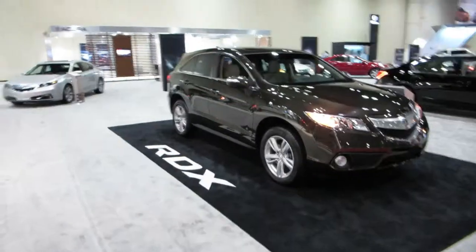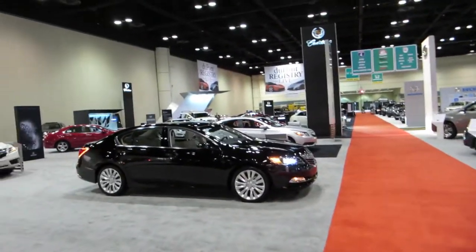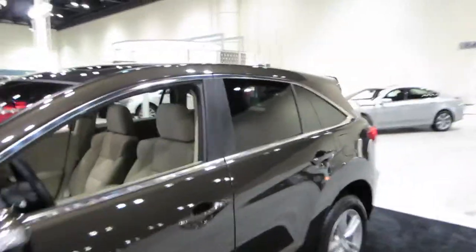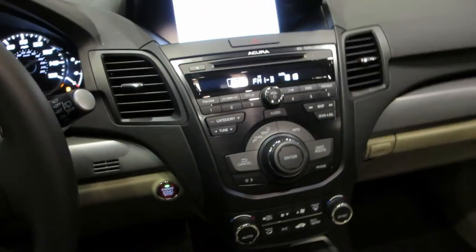Not too bad. Here's another favorite, the Acuras. They could use a redesign, refreshed really soon. There's a couple of them that's been refreshed a little bit, but they're just kind of overpriced for really what they are, honestly. It's just my opinion, though. Don't like the color of this one. Let's see what we got in here. It's not too bad.